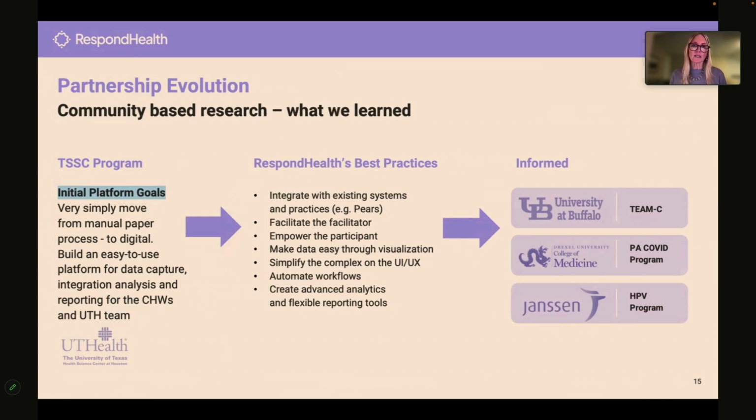Lessons we learned that are critically important. Don't force the issue on putting your system in. Take what's there and try to integrate and work with it, because people have a hard time changing completely everything. Facilitate the facilitator. I can't express the importance of this enough. We spend an enormous amount of time with nurses, social workers, community health workers, primary care physicians to understand what tools would work for them and how to make technology not be burdensome. And this is critically important for tech to work.